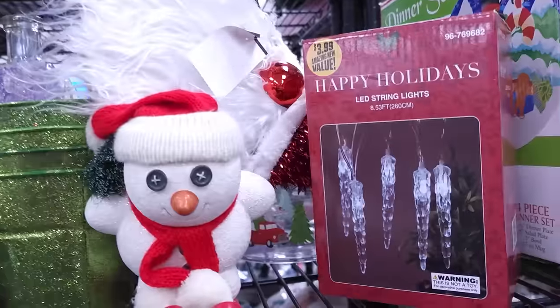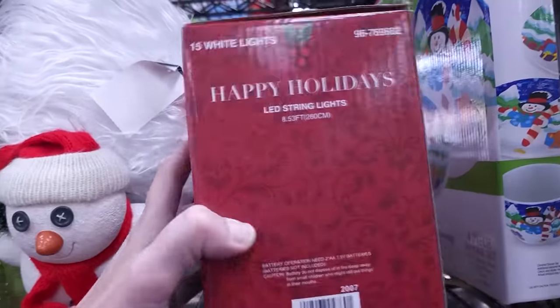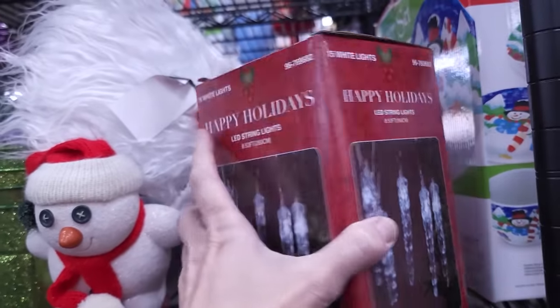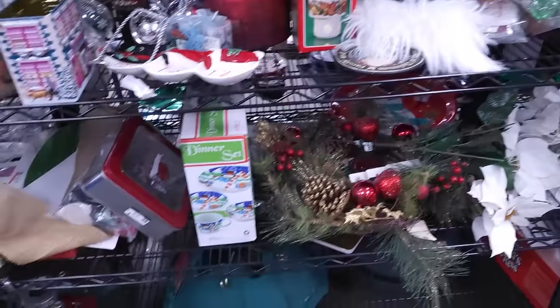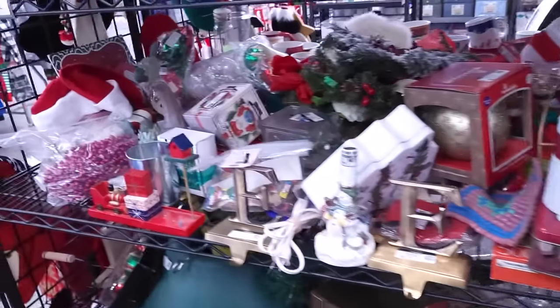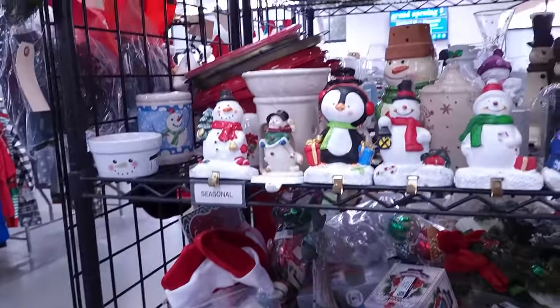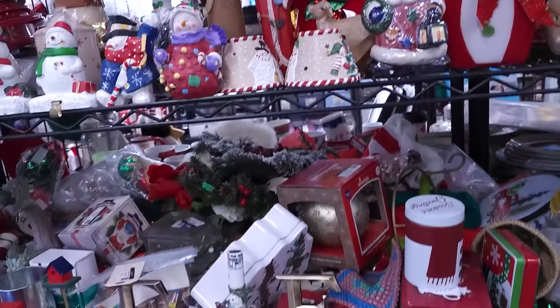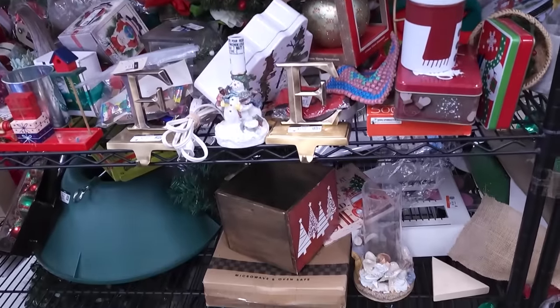Oh, I do love me some LED string lights, but I think these are battery. They're battery. Leave them, Danny. All right. I can't wait to see what my electric bill is this month with all of my Christmas decor going. Although I can't remember, Halloween wasn't too bad. No, who am I fooling? October was a pretty high electric bill.